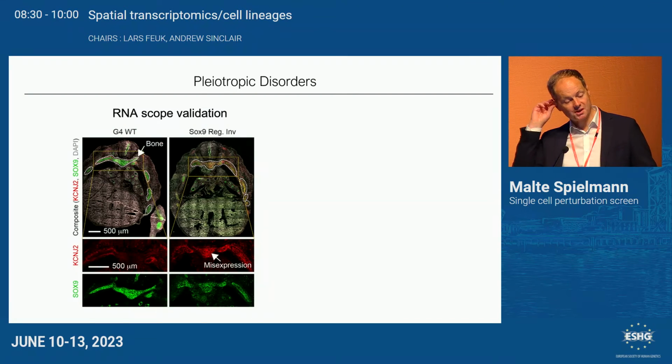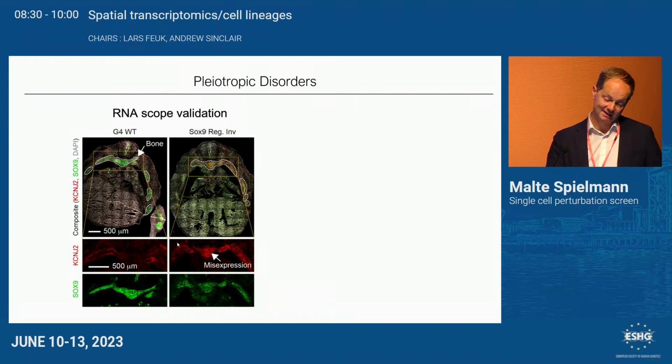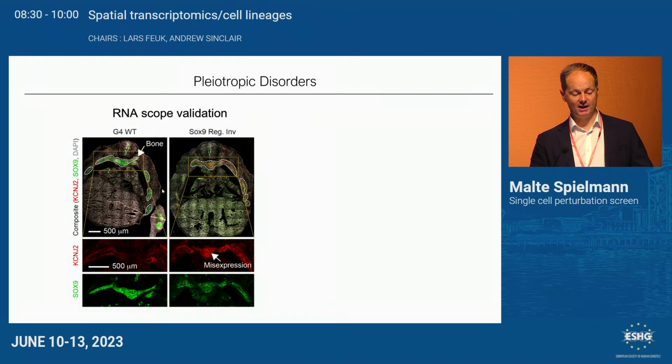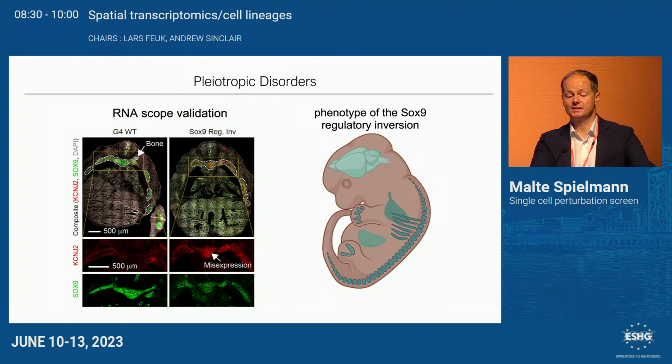And because reviewers are always critical, you obviously have to validate what you see. These are some RNAscope slides, and there you see in the wild type, SOX9 is expressed in the bone where it should be, and the target gene of the enhancer hijacking is not really expressed there. In our mutant, as predicted by the RNA-seq data, KCNJ2 is now misexpressed, and SOX9 is decreased in its target tissue, causing trouble. I don't have time, but Jana Henk actually showed this last year here at ESHG.